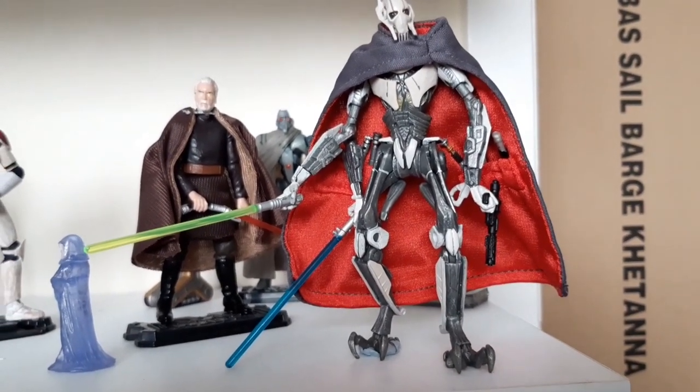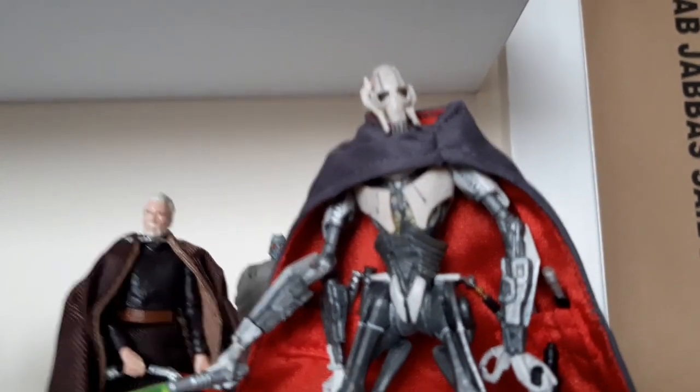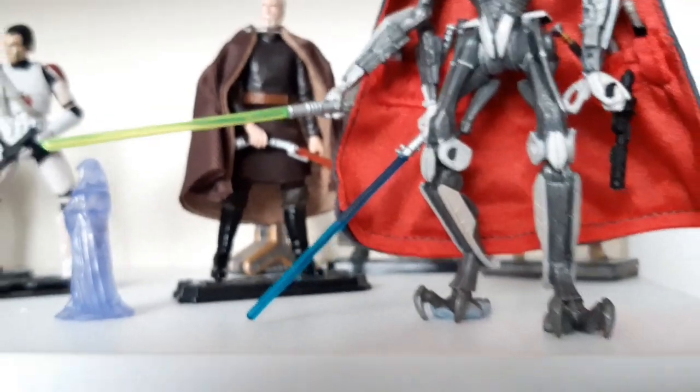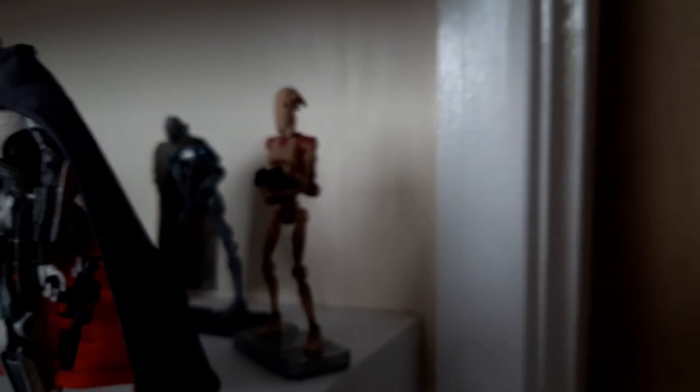Palpatine. In fact, I did have these two on the same shelf as what goes on there, but we'll come to that in a minute. This is a brilliant figure of Grievous. I bought it loose on eBay. I had to add those two lightsabers myself because they didn't come with it.